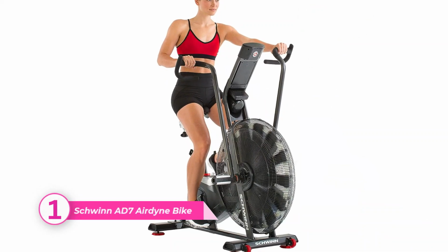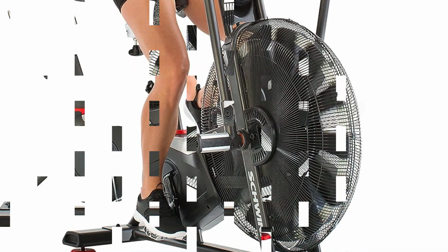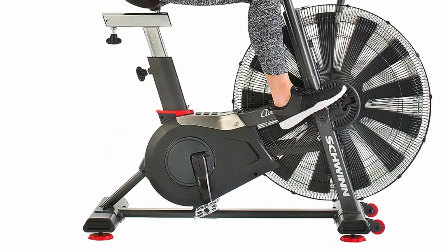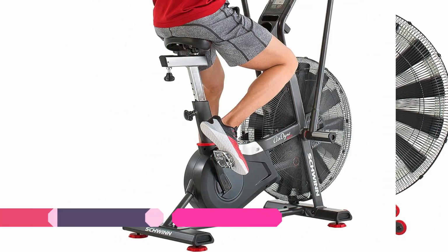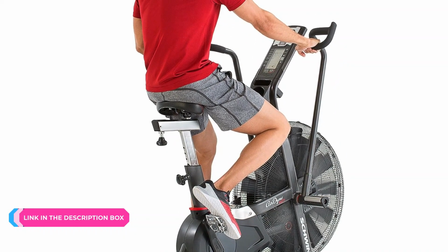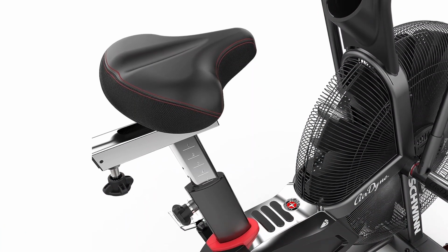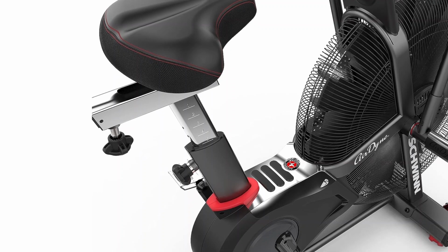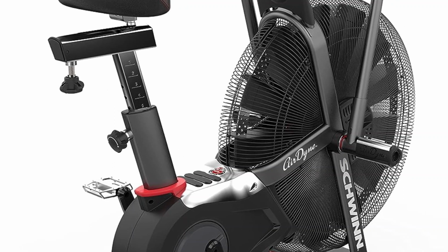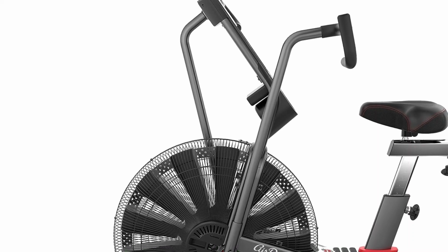Number 1. Schwinn AD7 Airdyne Bike. Schwinn's Airdyne AD7 is comparable to our best overall pick but will cost a few hundred more. This sturdy, comfortable, and feature-packed bike is the only one on our list with multi-grip handlebars, making it particularly well-suited for total body workouts. Designed with an alloy steel frame, this bike can support up to 350 pounds. It also has an adjustable padded seat and textured pedals. Its built-in display is loaded with trackable metrics and workout modes. And there's even a windscreen that cuts down on air blowback. We also love that it's built with a belt drive fan that delivers a smooth, quiet ride.